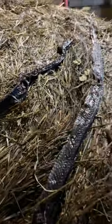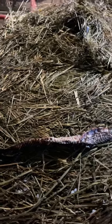We'll stretch him out there so you can see. There's his head, and right on down through. I'd say, yeah, he's every bit of 4 foot long. But he's not, of course, he's rotten. The hay has preserved his body, as I had it wrapped up in that plastic. But yeah, he's every bit of 4 foot long. He might be closer to 5.